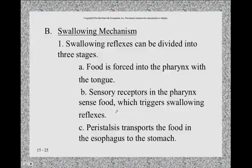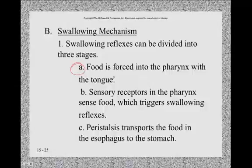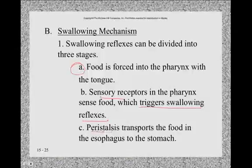So swallowing mechanism, really easy, okay? Our swallowing reflexes can be divided up into three major stages. The first one is that food is going to be forced into the pharynx with the tongue. So that's how we push the food back into the pharynx, with our big muscular tongue. Then there are sensory receptors inside the pharynx that sense that there's food in the pharynx now, and they're going to trigger the swallowing reflex, and they'll also help to trigger peristaltic contractions.